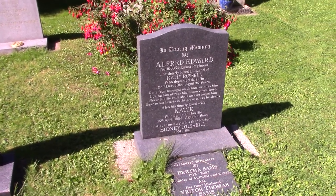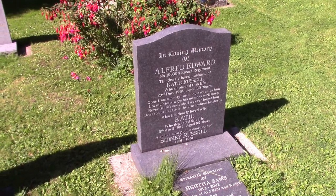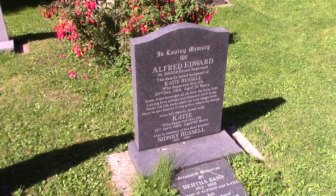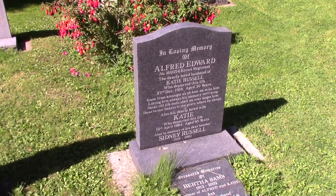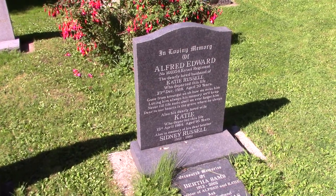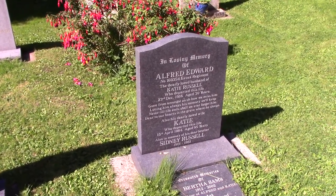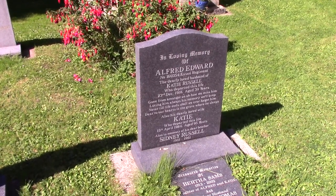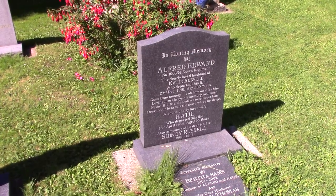My guess is this is one of the Commonwealth war graves mentioned on the way in, or could be the only one, I'm not sure. There we are. Katie did well, got to 1984. He died 1918. Also in memory of his dear brother Sidney Russell. Got to 1961. There we are, younger brother.